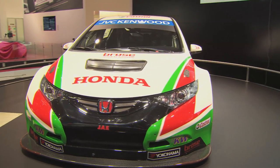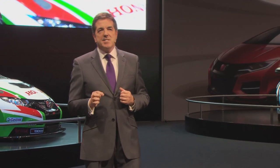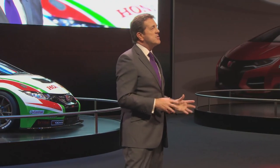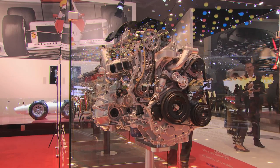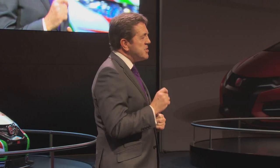And now I'm delighted to confirm that we will again see these engines in our production cars as we move towards the launch of an all-new range of VTEC turbo engines. We will introduce our first engine from this range with a 2-liter VTEC turbo engine in the new Civic Type R. Just as our racing activity plays a key role in developing the engine technology, feedback from racing also helps us for the overall development of the new Civic Type R.